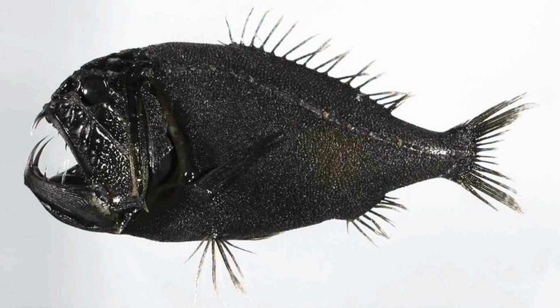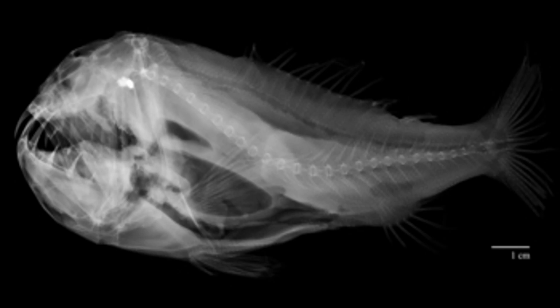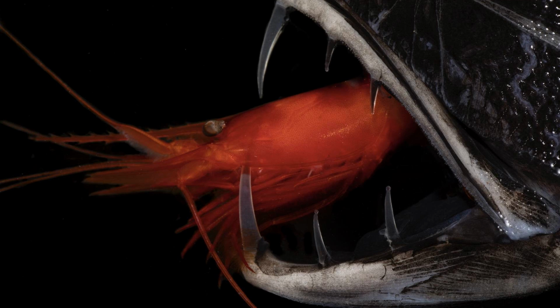It then rapidly opens its mouth, extends its jaws and swallows the prey whole. It can consume prey up to half its size or even larger. The fangtooth feeds mainly on other fish, including lanternfish, krill, and shrimp. It also occasionally eats other fangtooth fish if food is scarce.